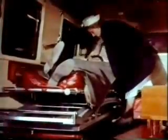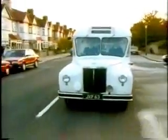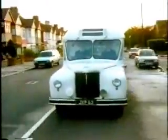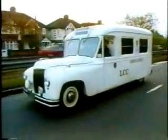London, being the largest and richest county council, designed and commissioned specialist vehicles. This Daimler ambulance was a conversion from a hearse. It was as much a part of the 50s as rationing. This one was built in 1947. It continued in use right through until 1965.